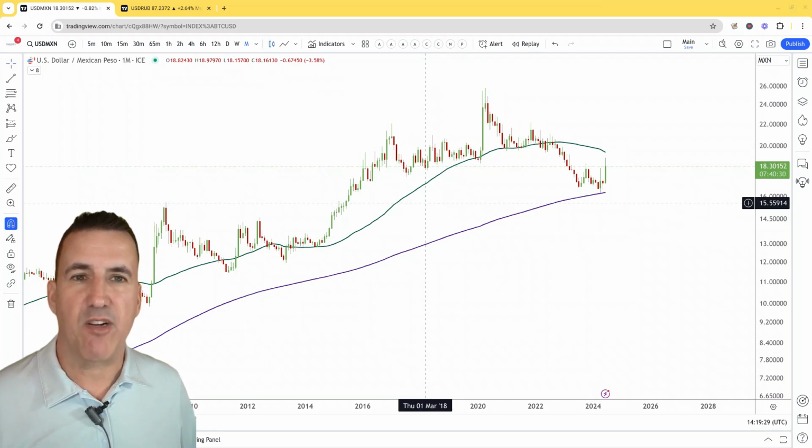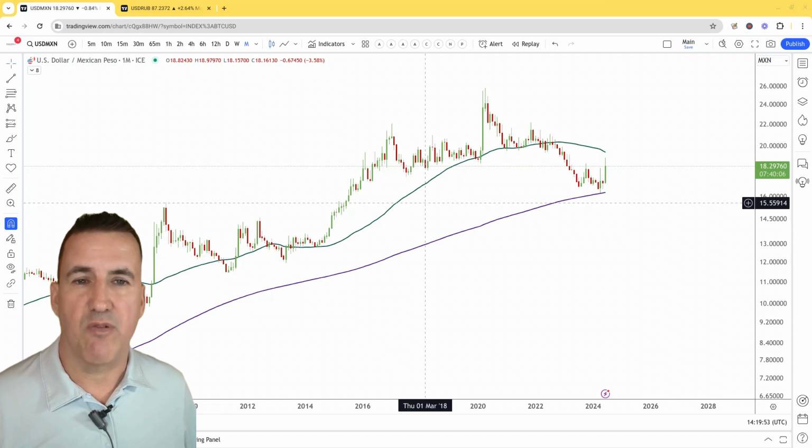It's a big day in the grain markets with the USDA report coming out in the next few hours. A lot of uncertainty over what that report will say and whether the markets go up or go down. So we'll just take a break from talking about wheat and soybeans and the grains for the next couple hours anyways. And today I'll just focus on two currencies that are of interest to me. One is the Mexican peso, the other one is the Russian ruble.